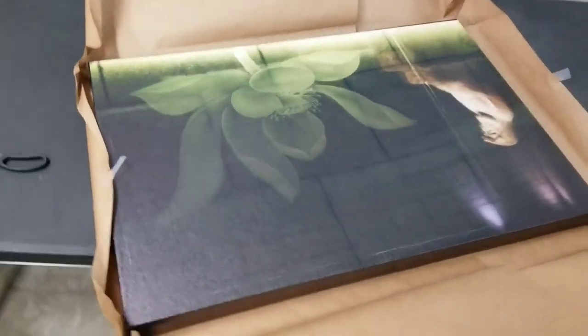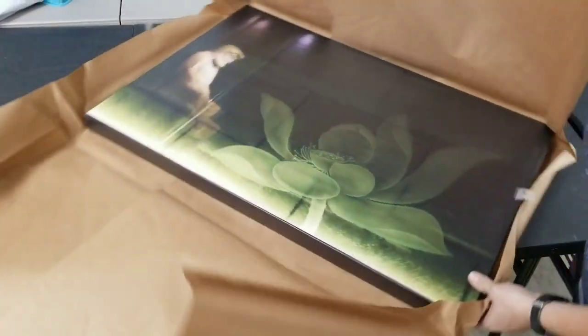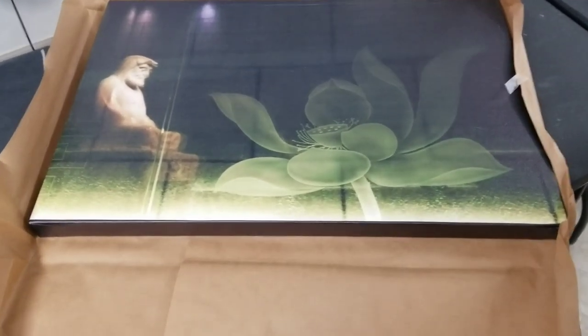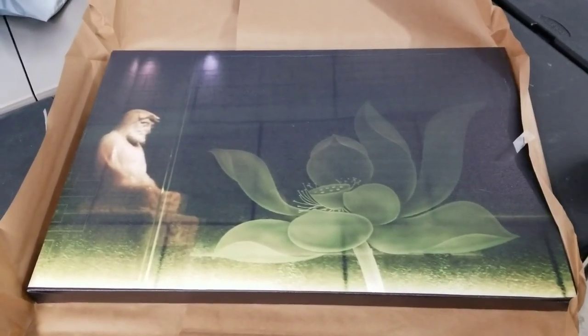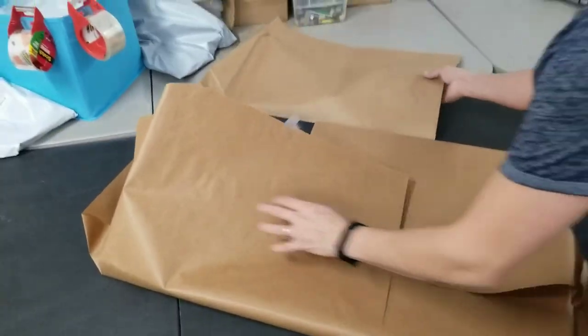Okay, I think I'm upside down on it. Yeah, and it's Buddha. Okay then. Is that Buddha? I'm not sure that's Buddha. It doesn't look like the Buddha. Okay, alrighty. So it is a piece of wall art.